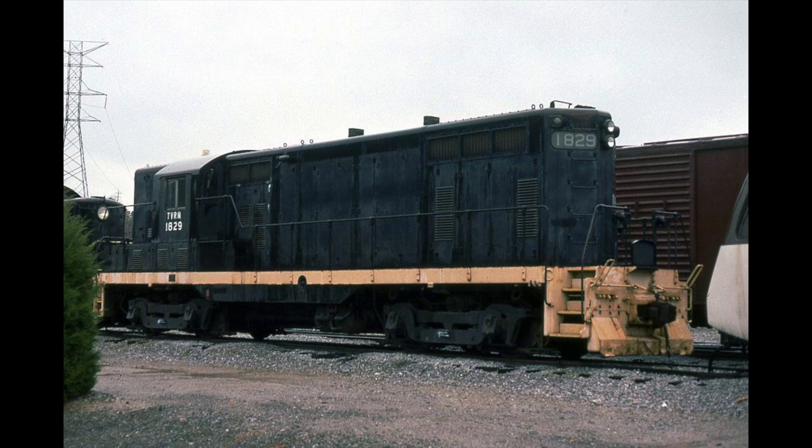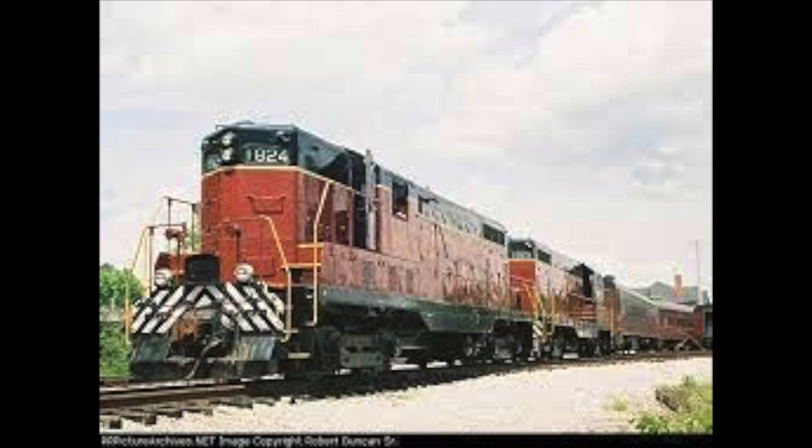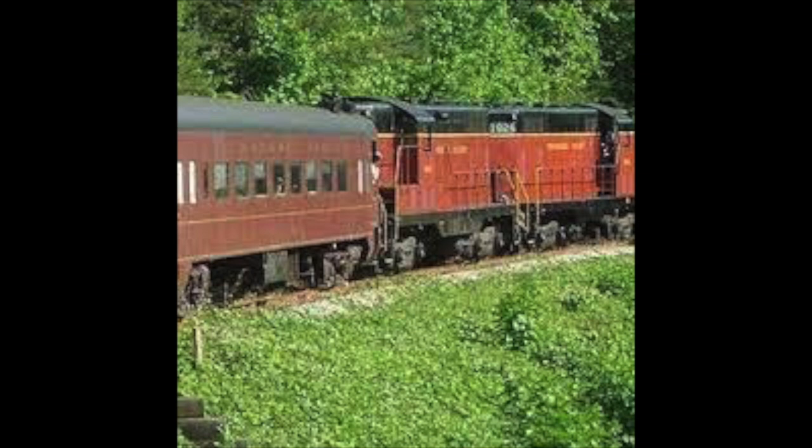These three locomotives would be sold to the world-renowned Tennessee Valley Railroad Museum for the low, low price of only $250 each. So for only $750, TVRM would get off with three diesel-electric locomotives. Now, once the Tennessee Valley Railroad Museum acquired the 1824, the 1829, and the 1832, all three GP7Ls, they would be shipped to Chattanooga. Now, that $750 purchase would last the Tennessee Valley Railroad Museum for quite some time.